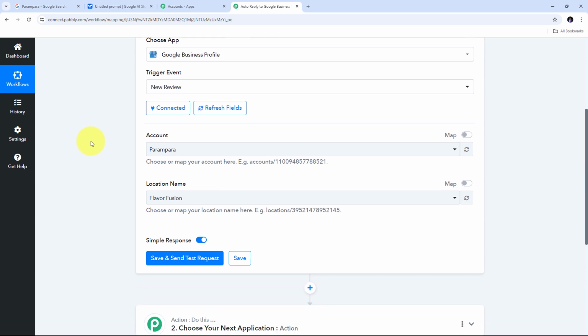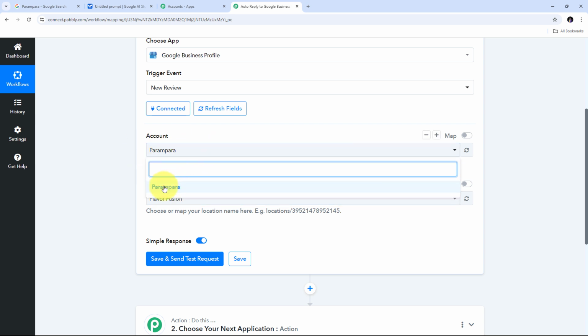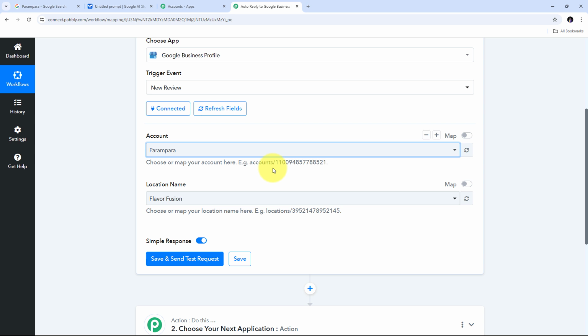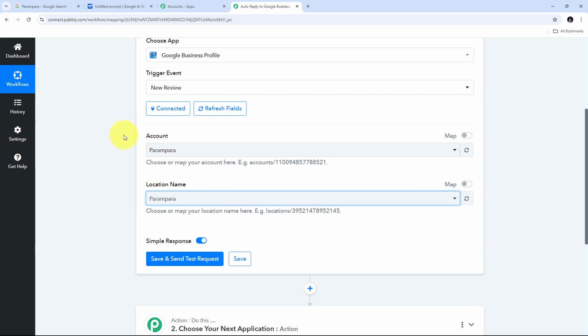Now I need to first select my account and the location name. So here I only have one account, which is named Parampara, so I have selected that. And for my restaurant business, I'm going to use this location name of Parampara, which is also my restaurant name. So I'm going to select this. And here I have filled all the required details.